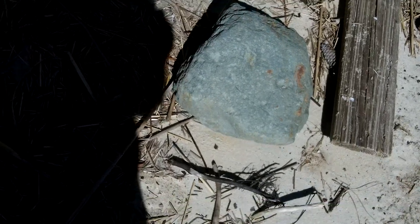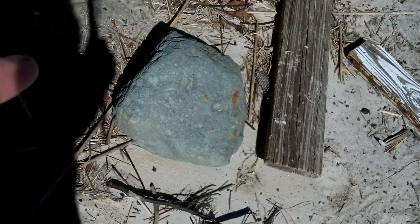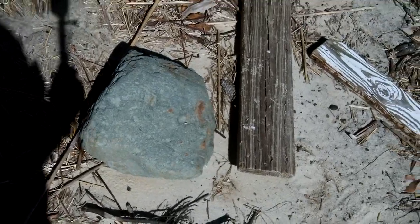So remember that, guys. If you see that at a site that you're hunting, more than likely there was a port nearby. I'm a dork, I know, but it's just a really cool piece of history. Thought you guys might like it.